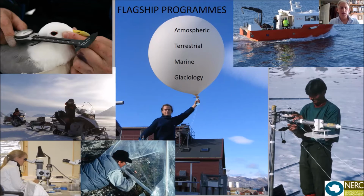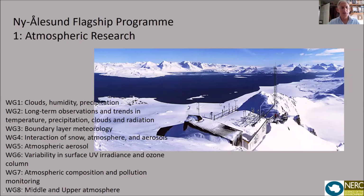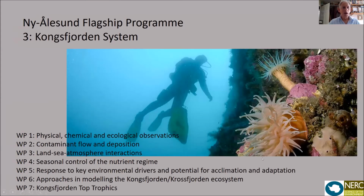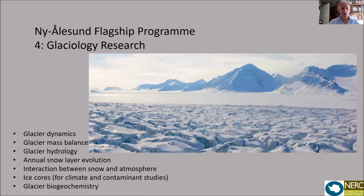So it coordinates a bit, and they have their own workshops every now and again. And then every 2 or 3 years, we have Ny-Ålesund seminars where we all get together and share data and what we've been doing. So just to go through, won't go in detail because I'm not a scientist. So just to show you atmospheric research, terrestrial, the Kongsfjord system, marine, and glaciology.